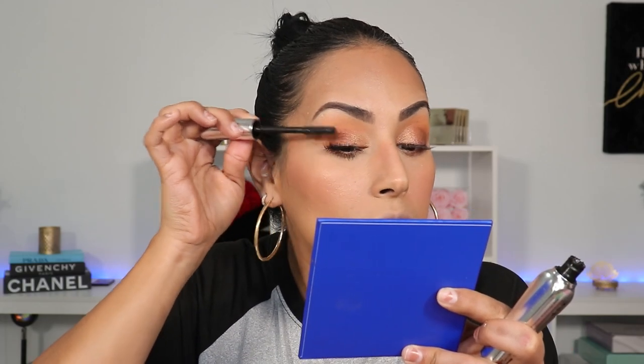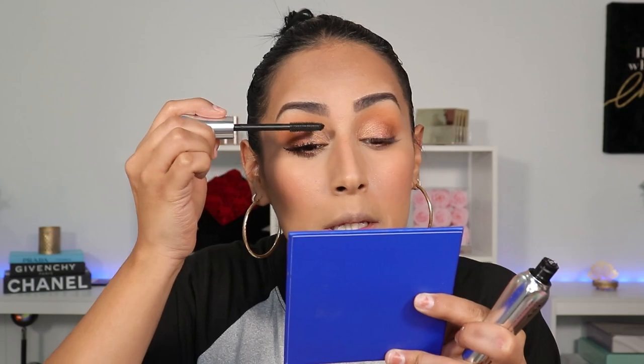I wiggle back and forth. I'm trying to make sure that I'm separating them, because if there's one thing that I dislike, are spidery, clumped up looking lashes. And here we have my lashes with two coats at the top and one at the bottom. This looks plain Jane, so we're gonna go ahead and fix her.